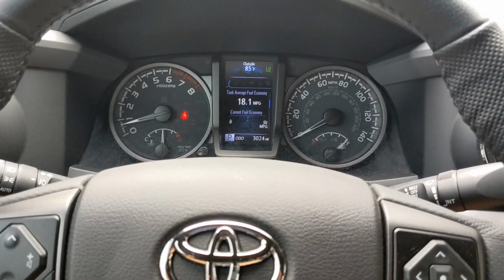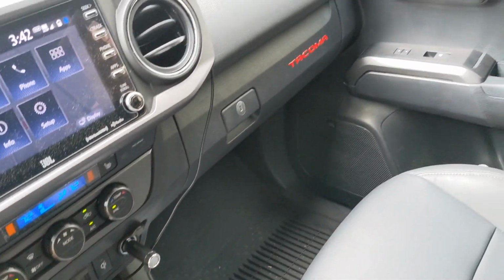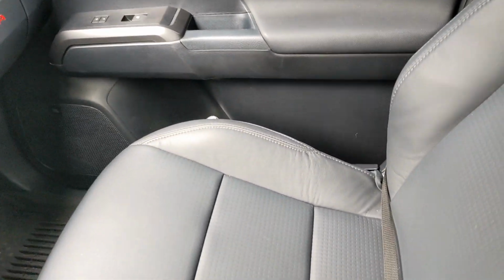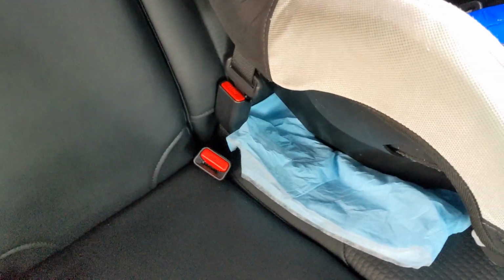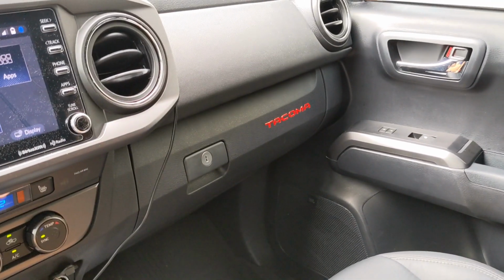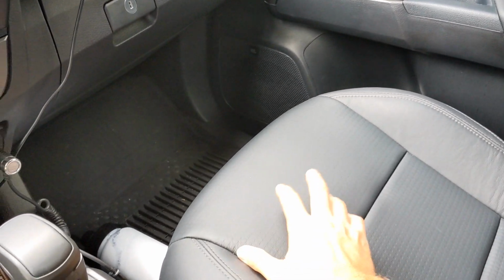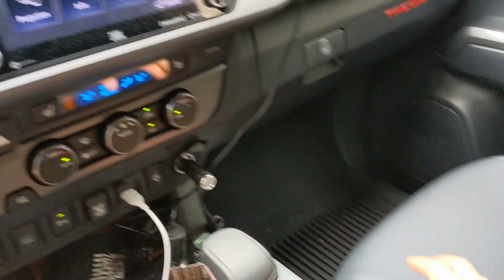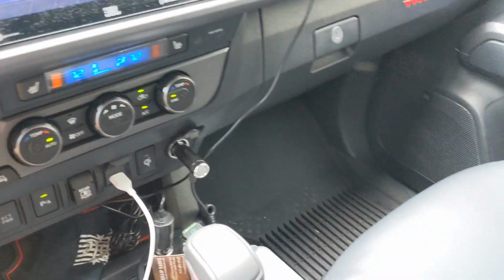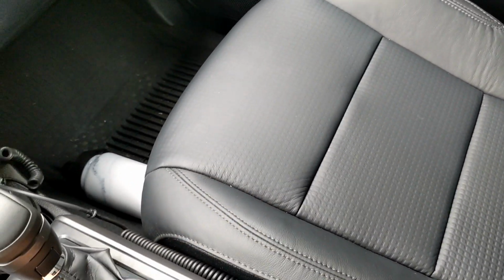So here's how the interior looks after 3,000 miles. I mean, it still pretty much smells like brand new. I got my kids' car seats back here. If you guys were watching my previous videos, this is basically a fully loaded off-road trim, 4x4. It came with leather trim from the factory.